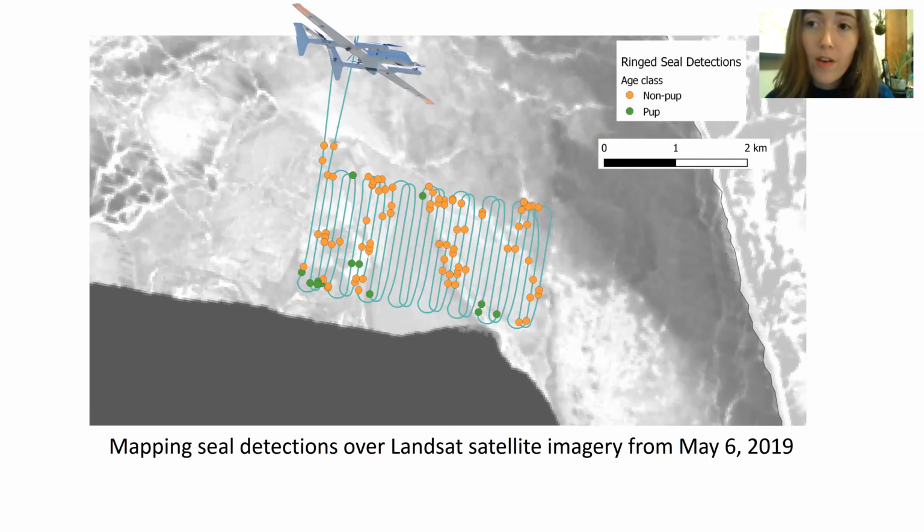And over the course of our 2-week survey period in 2019, we detected over 1,000 Natchiq. Here I've plotted just one survey site on one day against a Landsat satellite image. The satellite image is from a stage of melt when most of the snow cover has melted away, and that highlights the underlying topography of the sea ice.